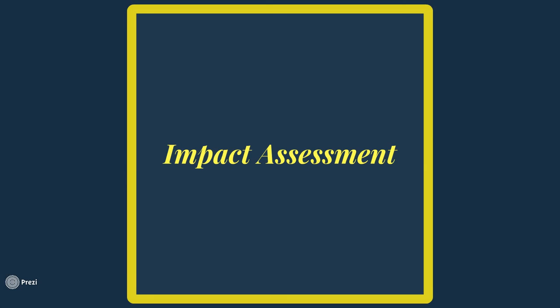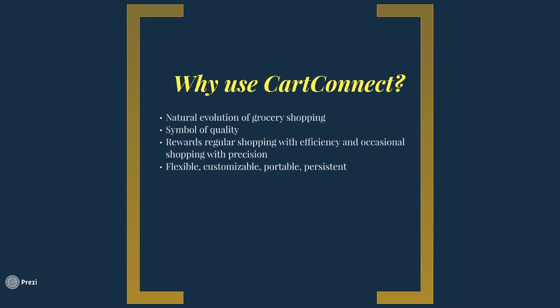Let us now discuss the impact assessment of such a system. We've seen the main advantages of Cart Connect over traditional grocery shopping, but why should customers and shop owners make the jump? Well, first of all, this truly is the next step in the evolution of in-store grocery shopping.